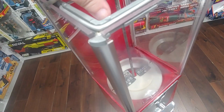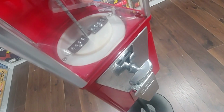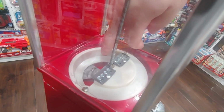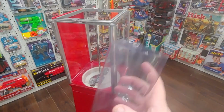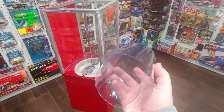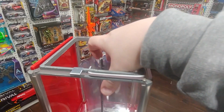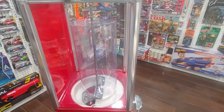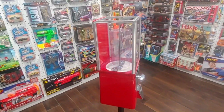So I've got this little plastic tray here that I cut out of a plastic sheet, and I'm going to set it in place so that no items can fit into the mechanism, and if somebody puts a quarter in, they're just going to lose their quarter. I also fashioned up a little spacer here so I can keep this core hollow, and that will help fill this gumball machine up. You won't be able to see the empty space inside when it's all filled up.